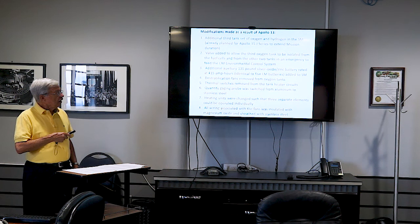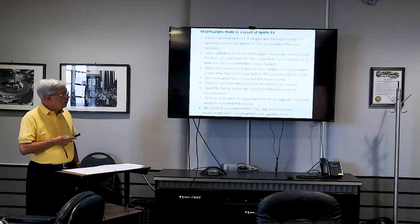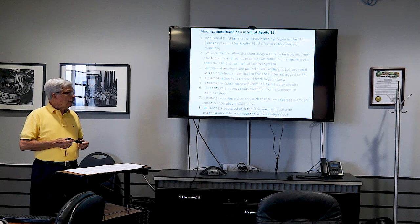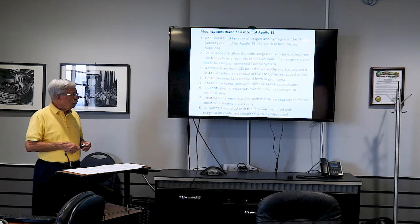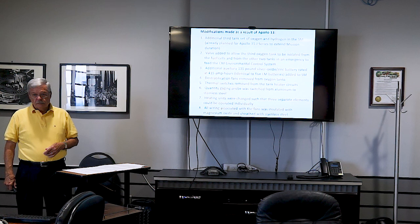They took the fans out. They took the thermal switches out. They changed the quantity gauging probe from aluminum to stainless steel. And the heating units were changed such that they had 3 separate elements that they could interchange and use individually, and all wiring associated with fans was insulated with magnesium oxide and sheathed with stainless steel. The shuttle tank does the same thing.